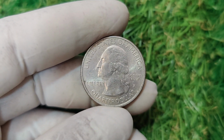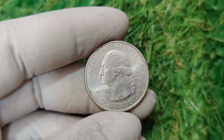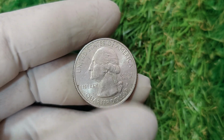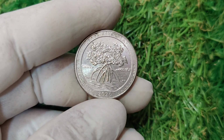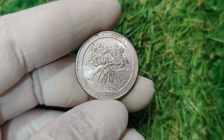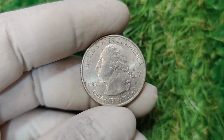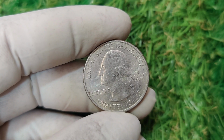But back to the P versions, the key to value in the 2020 P quarters lies in condition and error types. Coins that are certified by grading companies like PCGS or NGC and receive high grades, especially MS67 or MS68, can bring in hundreds of dollars or more at auction. There have even been some examples of MS69 coins, which is almost a perfect coin. These are extremely rare for a business strike quarter and command premium prices. In fact, a 2020 P Tallgrass Prairie quarter graded MS69 sold for over $800 at auction.